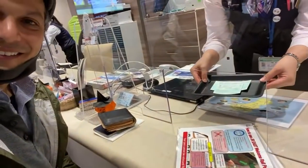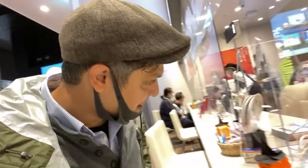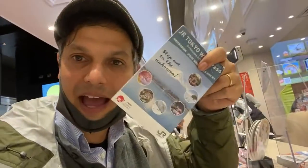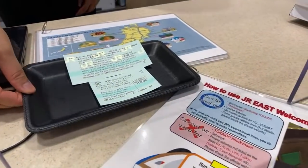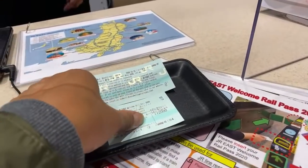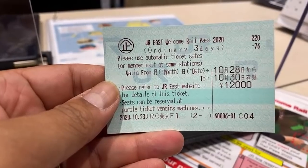The great thing about this ticket is that the ticket is here right now. It's paper, it's pretty much paperless. With the Tokyo Wide Pass, we had this big story, this big pass. No longer do you have a pass like this. It is just like this. It's a piece of paper. This is the pass that I got, starting on the 28th to the 30th.